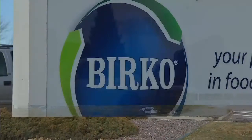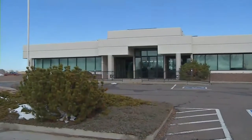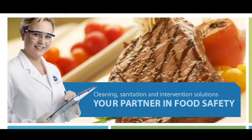Some of the world's newest techniques for protecting food are right here in Adams County. Burco Corporation is becoming the international leader in making food safer. Burco Corporation is represented in probably in the neighborhood of 80% of the meat slaughter plants in the United States, particularly the beef industry, looking for ways to reduce the bacterial loading in food.